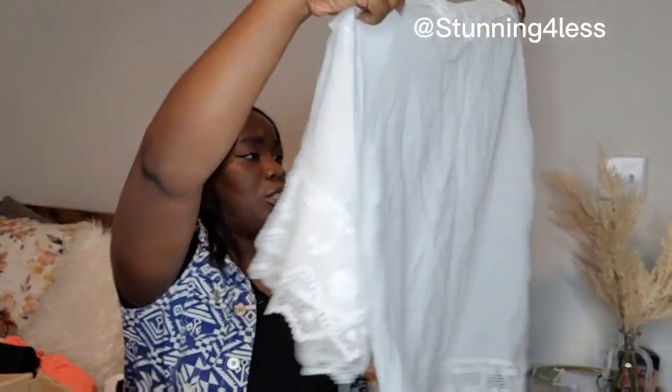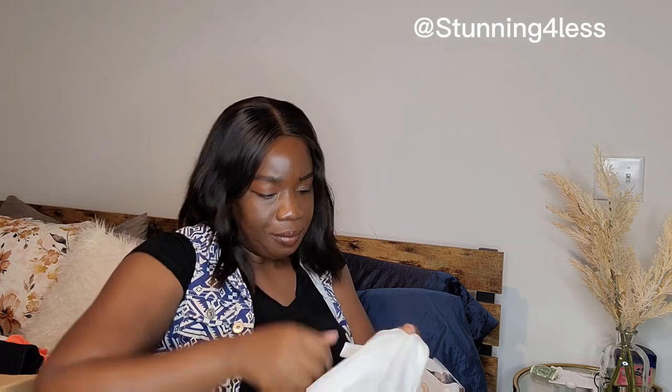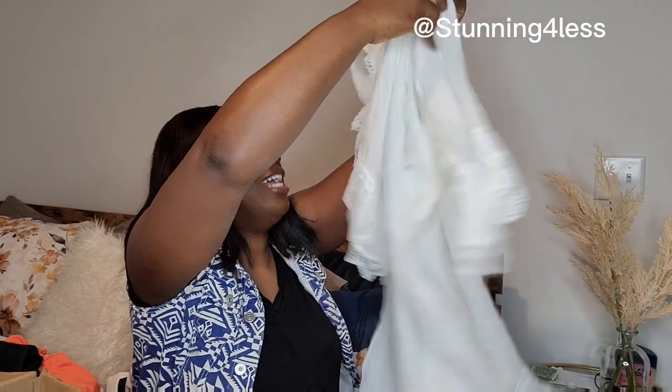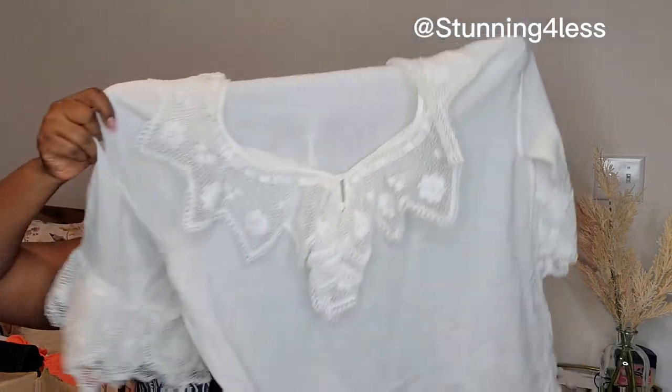I'm going to do some research on this one because, let me see. I think it's 100% linen. It looks so linen to me. Yep, 100% linen. Oh, wow. That's cute. But it says size small and I believe maybe it's an oversize. I don't know why they say small, but that's how it looks, with the trims. But I'll do some research on this one. I don't know.